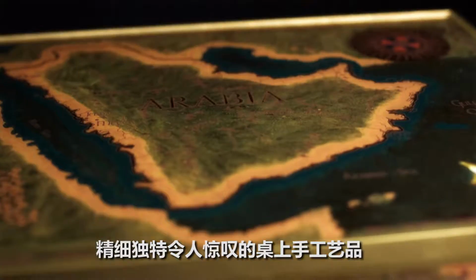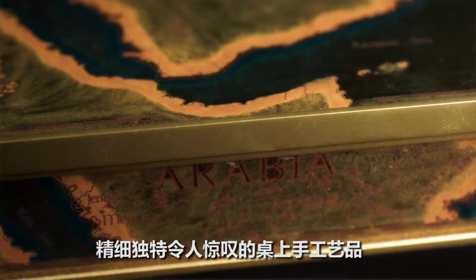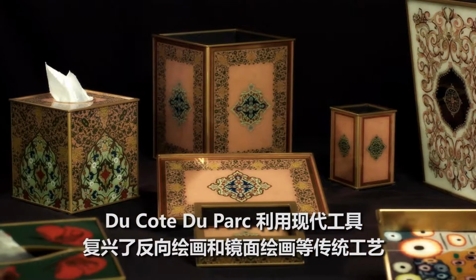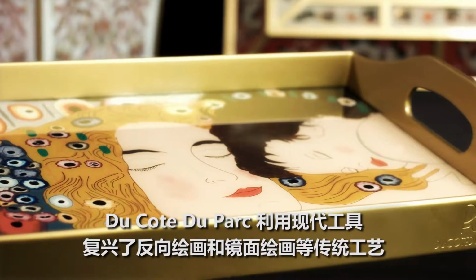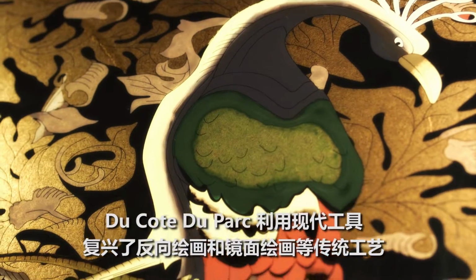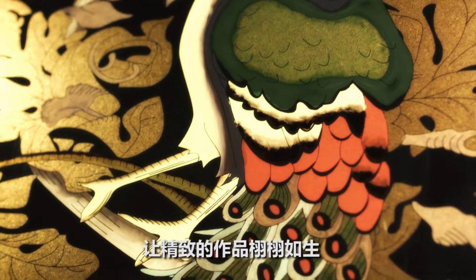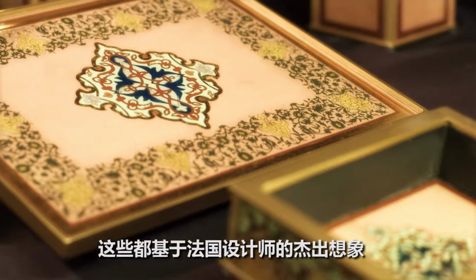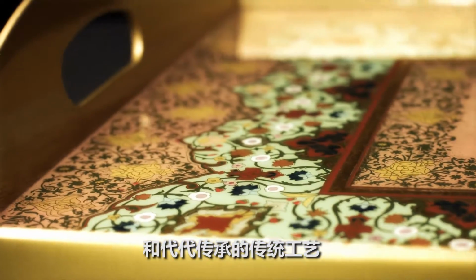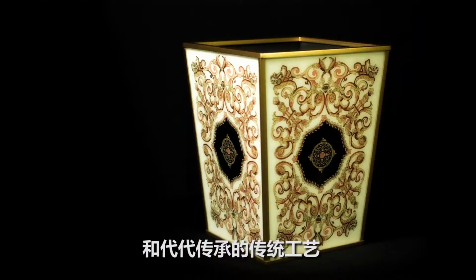Unique. Stunning handmade tabletop artifacts. Du Côté du Parc revives antique techniques, such as reverse painting on glass and eglomise, allied to modern tools, bringing to life high-end products coming from the imagination of French designers. Inheritors of several generations of antique know-how.